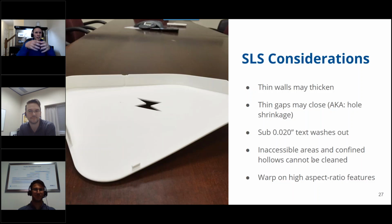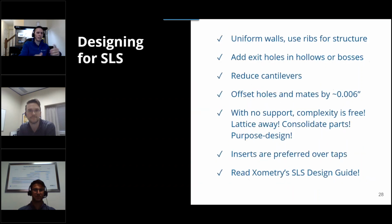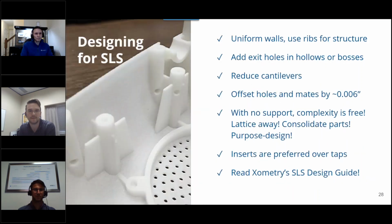So if I do have a large area, I don't want to make it fully solid. And maybe I could, but I don't want to make it hollow. Maybe I want to build a lattice or build it into a tube shape or build ribs into that. So this is going to be very quick. We have entire webinars on how to design for 3D printing, as well as a great guide here. But I do want to say that some of these things that are very common in designing for injection molding are great guidelines to start with when you're designing for SLS.